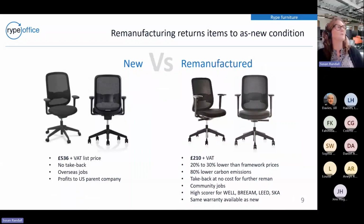So just some examples of remanufacturing. This is kind of like the first level of remanufacturing, where we take items and remanufacture them to the same specification as the original product.